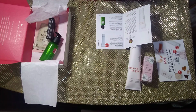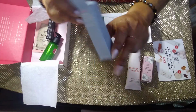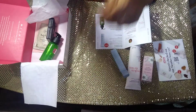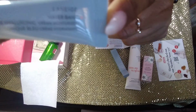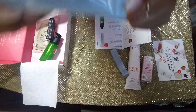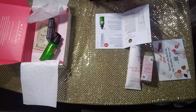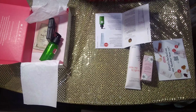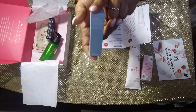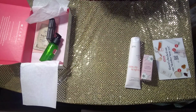Okay, and let's open it up. This is the box, and here's the tube. It's Laneige Water Bank, and what it is, is a light cream that you put on your face, and it's moisturizing. It moisturizes all day long. It's like an all day long moisturizer. I think it did say something about how many hours.